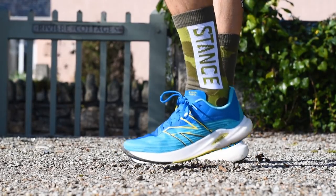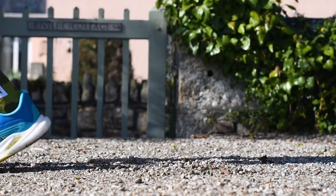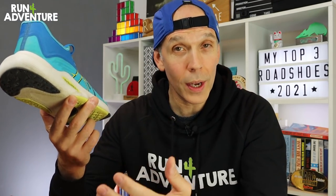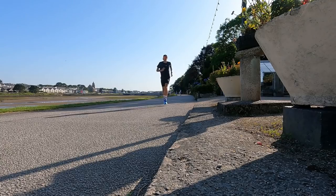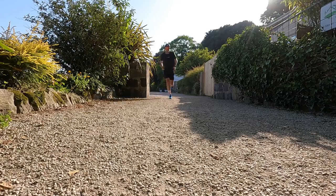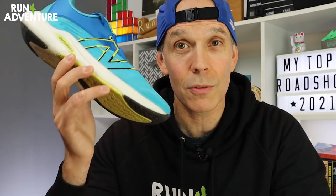Moving down to the midsole, and it's a very similar story there. The Fuel Cell compound used in the Rebel V2 is crazy light again, so it makes this running shoe feel super well balanced, but still very comfortable underfoot on those longer weekly runs. But when you pick up the tempo on those quicker sessions, even though there's no TPU plate or carbon plate in that midsole, the shoe really does spring to life.